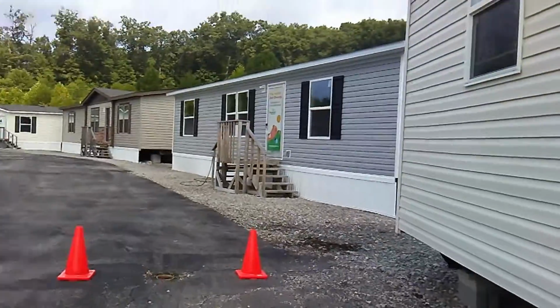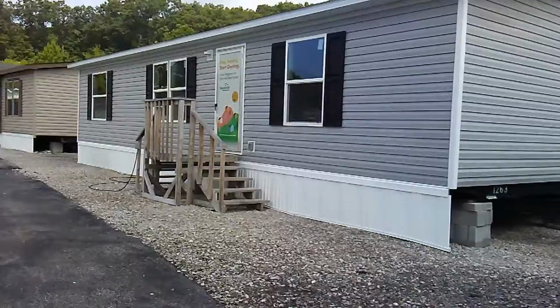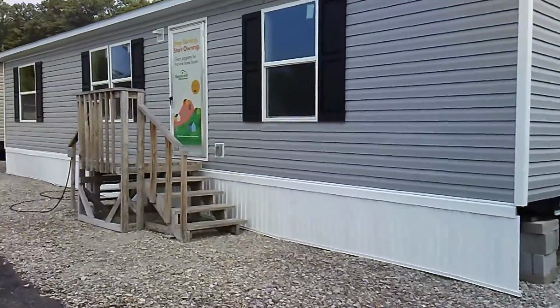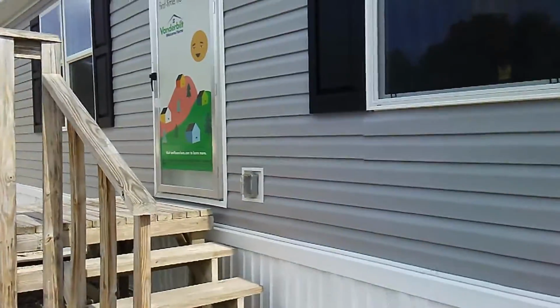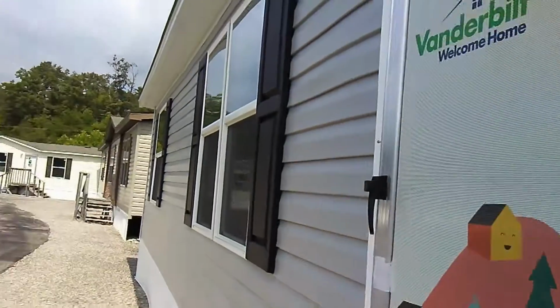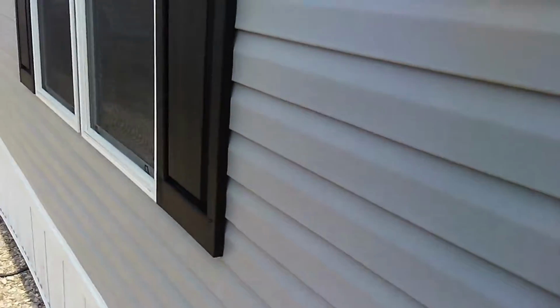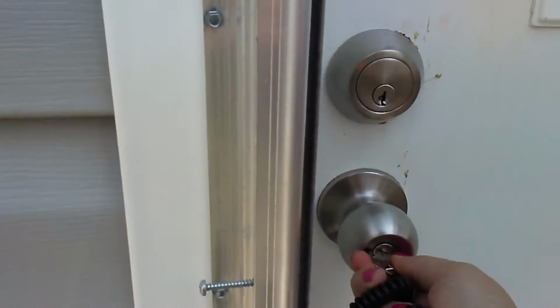Okay, while we're here, we're going to look at the one that my uncle could possibly get. While we're here, we can see what he can do. It's nice. Well, yeah, he can get something smaller and affordable. He would have something nice. Oh, this is nice.